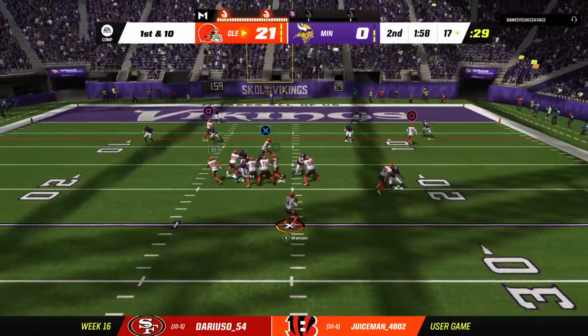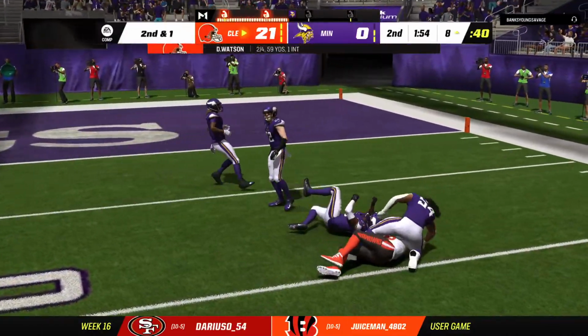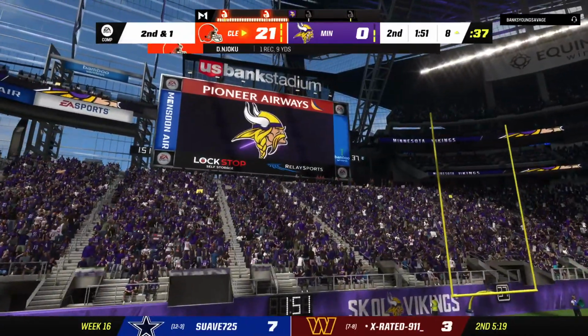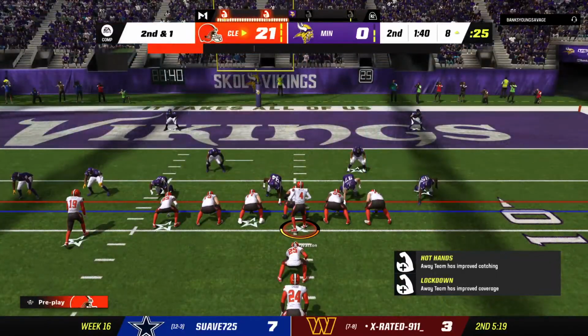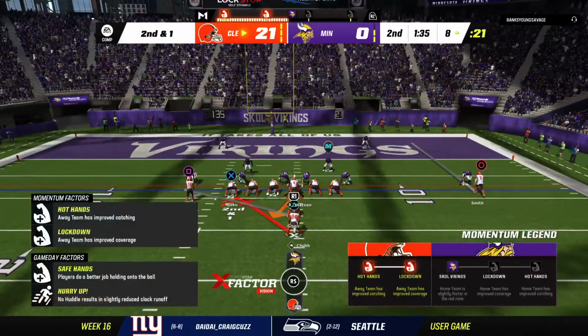They'll fake the handoff. Now Watson. This is the tight end, Njoku. And he's going to get a solid gain of 9 before being brought down. 2nd and right at a yard. Ball at the 8 here for 2nd and a yard. Maybe a touch less.